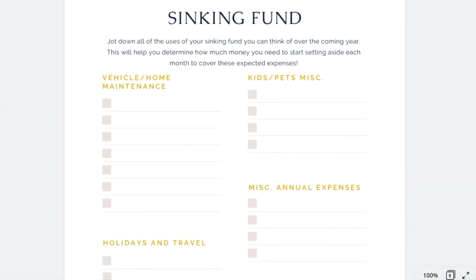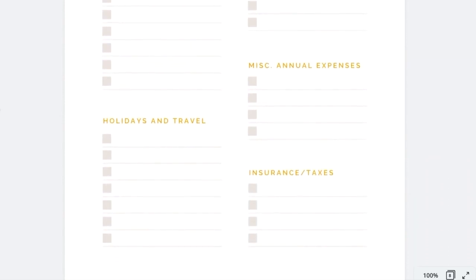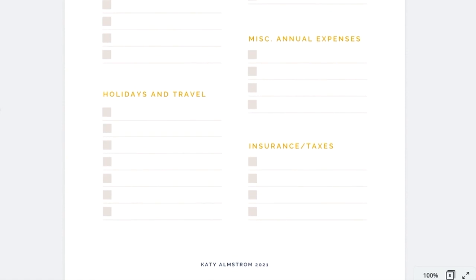And then of course there's holidays, gifts, travel. You pay your insurance or taxes on an annual or biannual basis. You can include those in your sinking funds. And then any other miscellaneous annual expenses that you have. These are anything that you know are coming or you can expect may or may not happen this year that you want to save for that don't fall into your regular monthly spending.